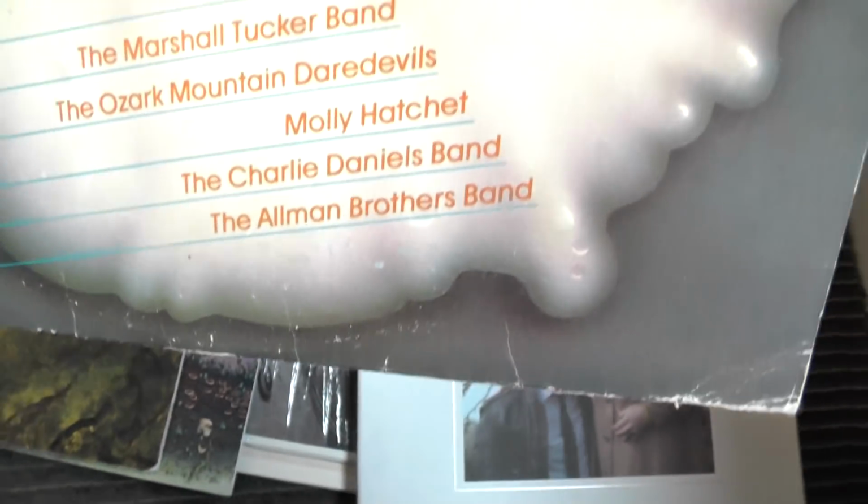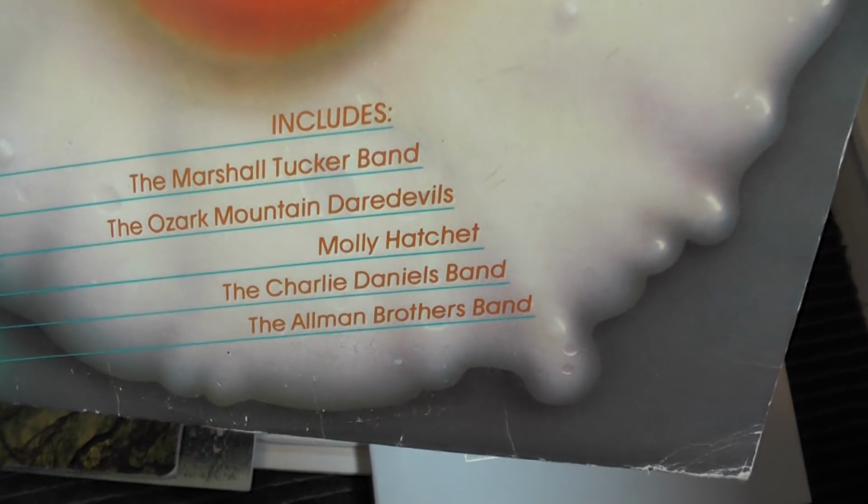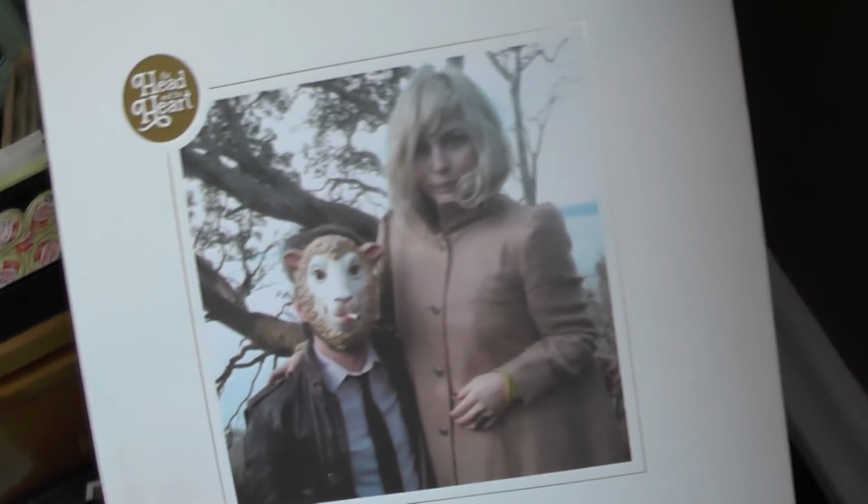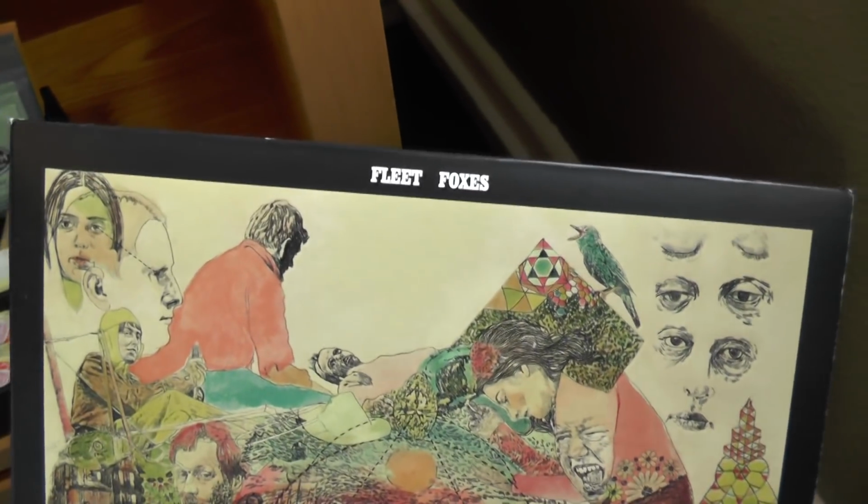Southern Fried Rock, alright, I've heard of some of these. Molly Hatchet, obviously. I've heard of the Allman Brothers, they're huge. But some of these, The Head and the Heart. I don't know. Not my thing. I mean, we maybe have to listen to some of this. Let's see what it is. Fleet Foxes. Oh boy. The Fleet Foxes. Here they are.